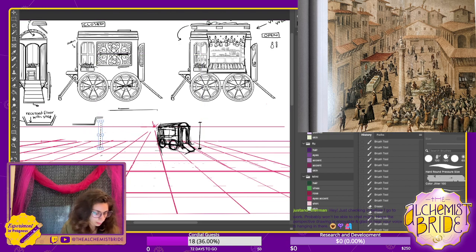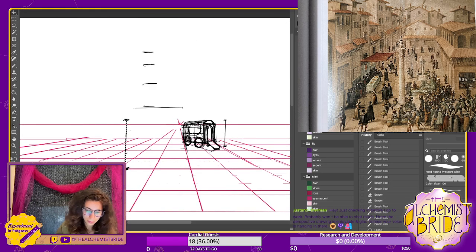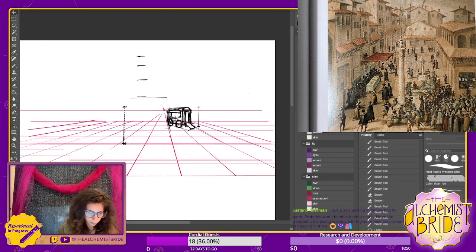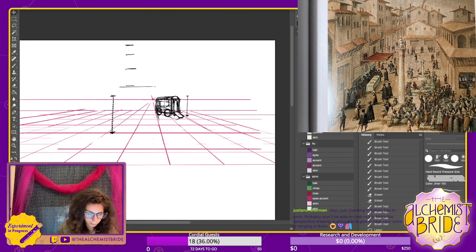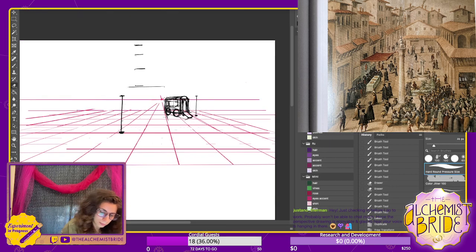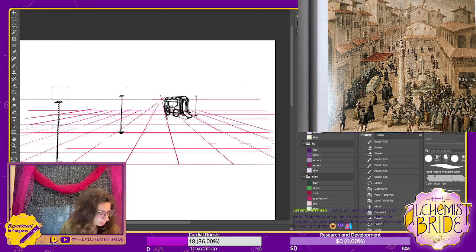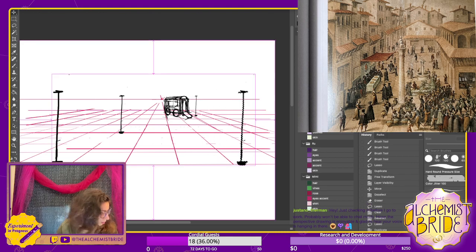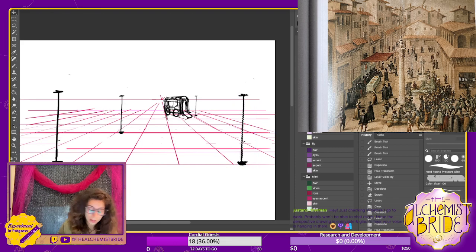Okay. It's 10 feet here. Cart reference for now. Bigger. Okay, these are all the stalls. I think. Or at least close to it.